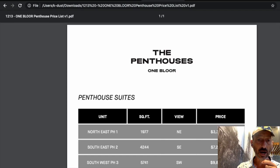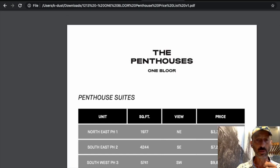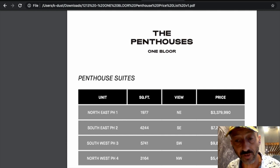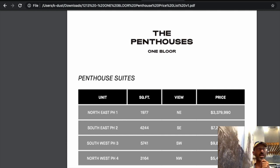You can see it. Let's look at prices here. Prices for One Bloor East by Great Gulf, the penthouses. So the prices start, okay, Penthouse One, 1,977 square feet at $3,379,990. Okay, that's for the northeast view. The southeast view, much larger, over double the size, is asking $7,259,990. That's in Canadian dollars, okay?